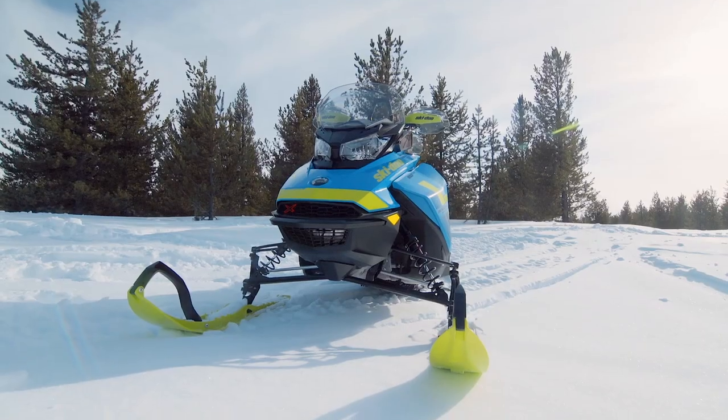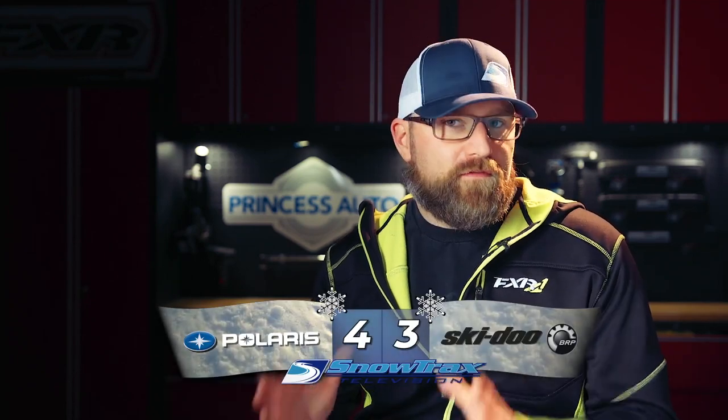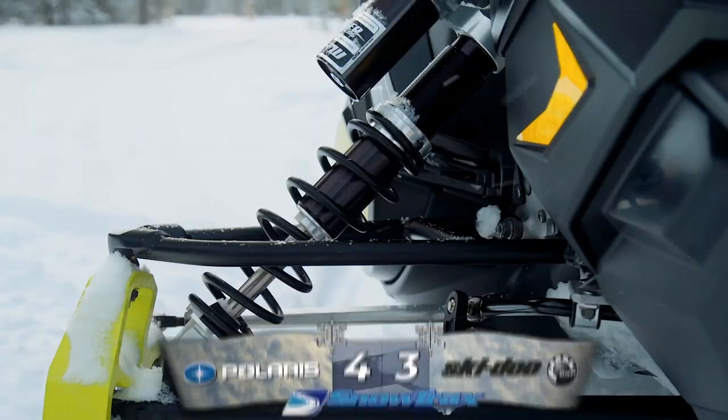The same holds true here in the crossover class. Polaris has taken huge leaps forward over the past few seasons, and new Polaris sleds are the best built and best finished Polaris sleds in history. But the Ski-Doo is simply better. Now that puts our points tally at 4 for the Polaris and 3 for the Ski-Doo.